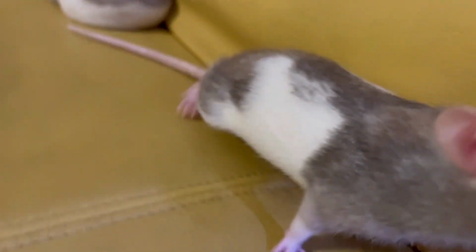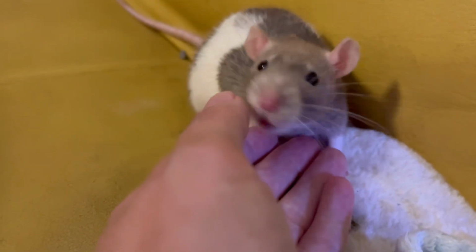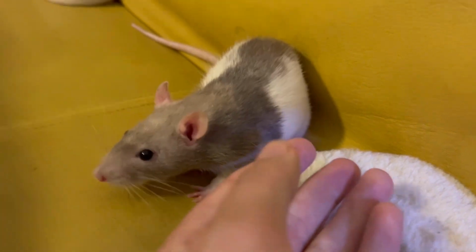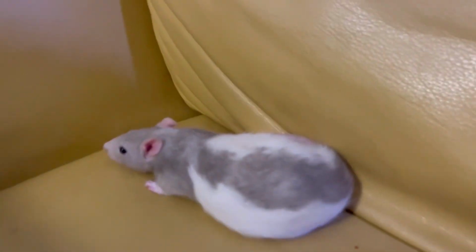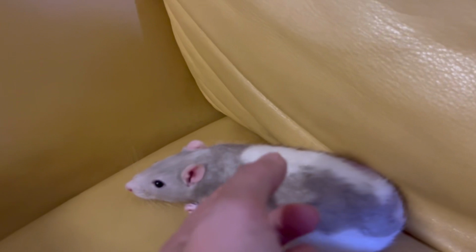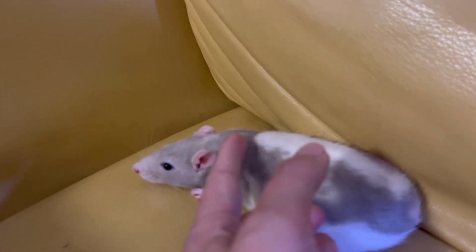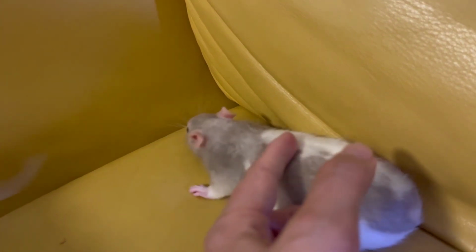I find that rats are really funny because they tend to get the zoomies just like puppies do, so they'll have this big bout of energy, we'll do some playing, and then they'll just kind of chill out and lie down again. They tend to stay out with us until we're going to bed, and then I'll put them into their enclosure, and that way they also get their own time throughout the night that they can just do their thing in their enclosure. So it's a really nice mix.